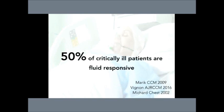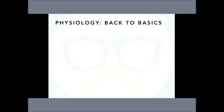Okay, so when we're resuscitating someone, what are the targets that we look at to decide whether our resuscitation goals are being met? There's lots of different parameters we can look at. You can look at clinical things like level of consciousness, amount of mottling, your vitals, or lab-guided, such as lactate, although that's a whole other discussion. But at its most basic, all of our resuscitation goals have one thing in common, which is improving the patient's perfusion.